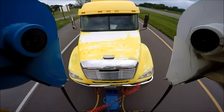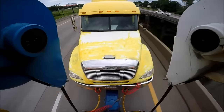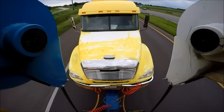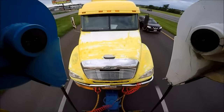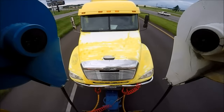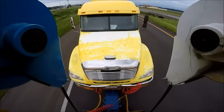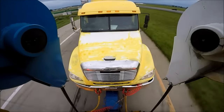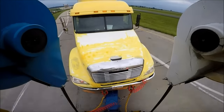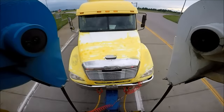From here on out, I'm just going to let you watch the rest of the video. It's towing it in, separating the tractor and trailer once I get back to the shop, and then reversing the process of unhooking. Same way I hooked up, just reversing it. There, we're getting off at the shop exit, almost back to the shop.